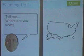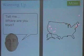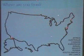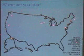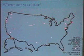Could you please tell me, I know many of you here are from the U.S., but there are some that aren't. Could you give me a visual indication where in the country or the globe you're from? Wondering if we see any trends here.